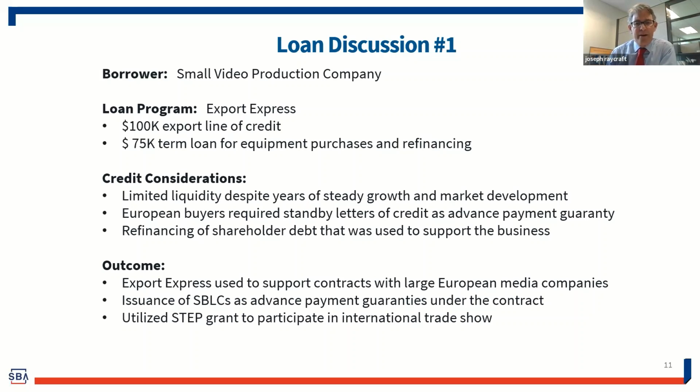The European buyers did require standby letters of credit as an advance payment guarantee, so the line was used for that purpose. And we also did a little bit of refinancing of some existing debt that the company had. This company also, besides using the Export Express program, utilized the STEP grant program to participate in an international trade show. Next.